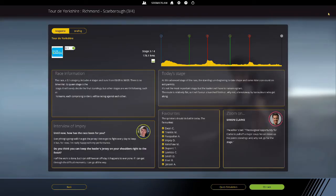So stage 3, and yeah, if we want to progress the Mountains jersey, we really need to get a move on now. We're going to have to win both of these points, I think, to have any chance. So let's get in and see what we can do.